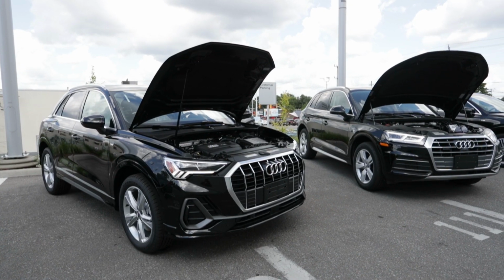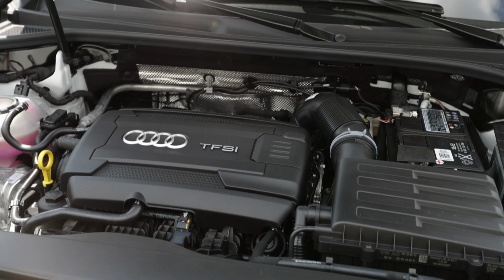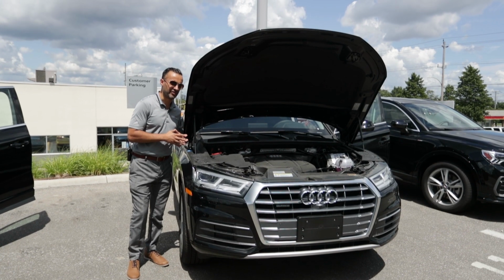So we're going to compare engine sounds on startup. Here's the Audi Q3. And here's the Audi Q5.